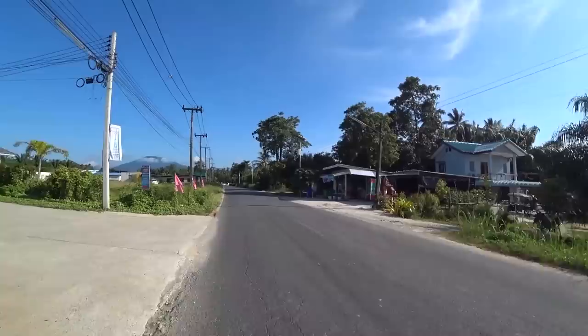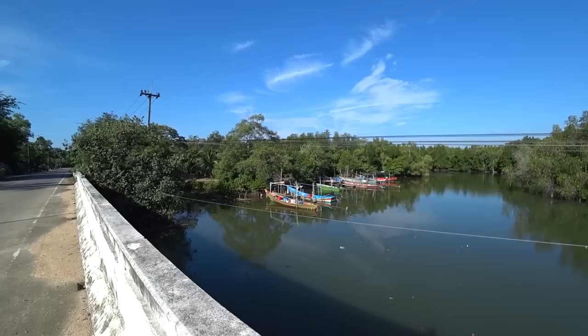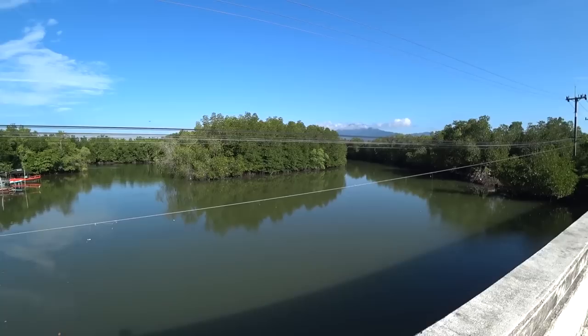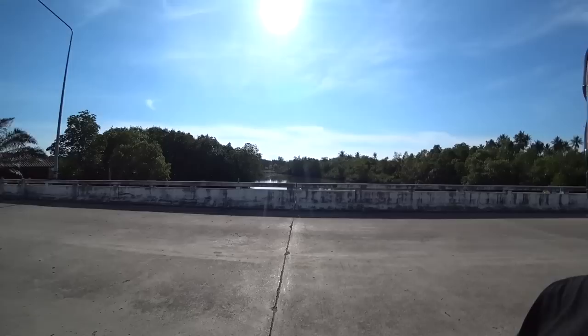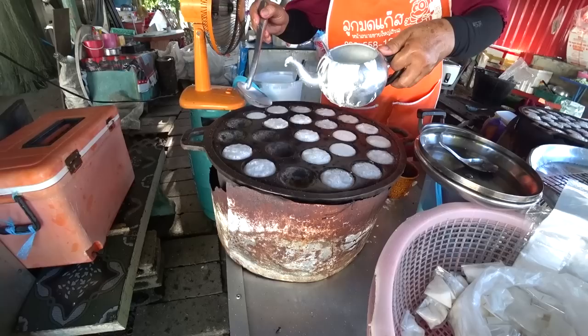But I'm not being funny. We've literally just left Sichon town and it's just stunning. We've got like a mangrove area. Absolutely beautiful. I cannot wait to get on the proper road. But it's hot. It's absolutely bloody roasting. We're gonna get so sunburnt, I can smell it. The old school way.